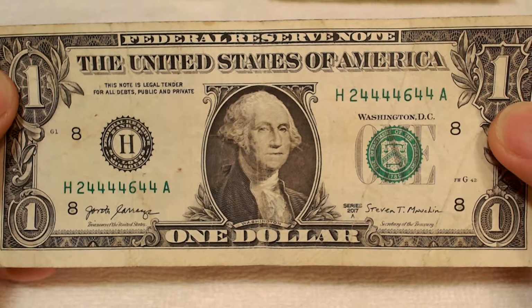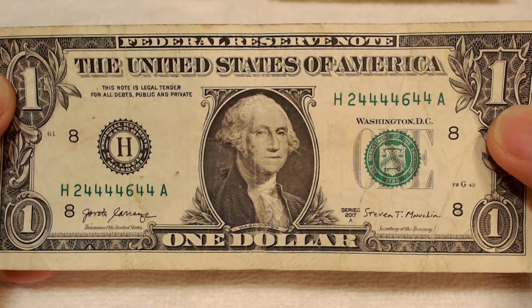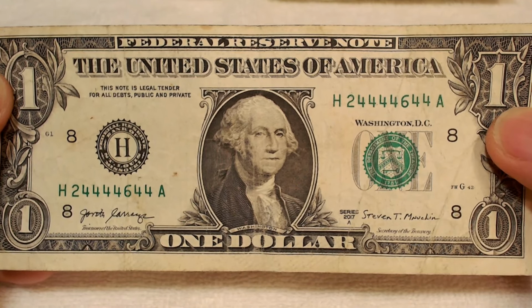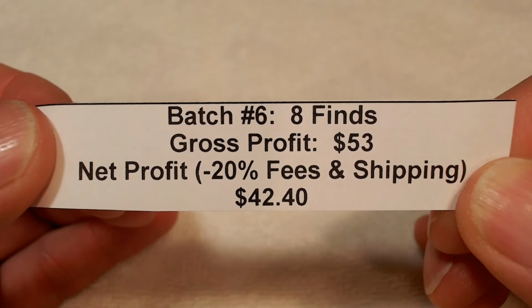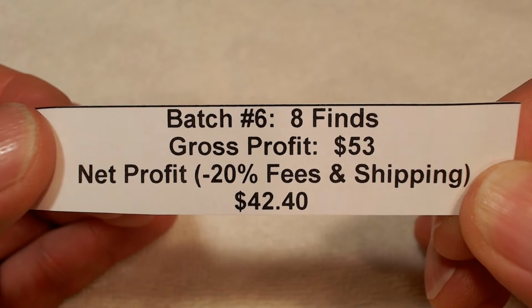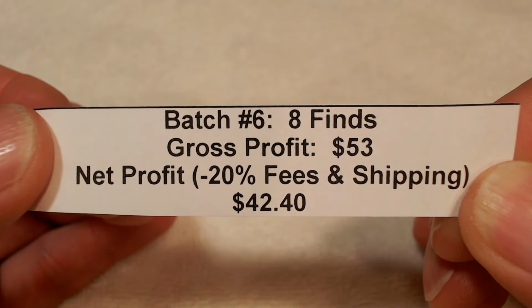Last up, we have a note with 6 of a kind 4s in the serial number. These have been fairly popular lately on eBay and have been selling for around $20 a piece or $19 in profit. This is a pretty good find. In total, batch number 6 had 8 finds with a gross profit of $53, minus 20% for fees and shipping. We're left with a net profit of $42.40. That's pretty good considering there are only 8 finds in that batch.